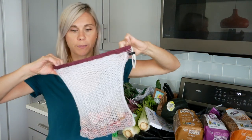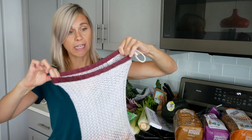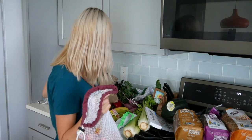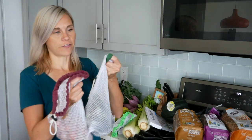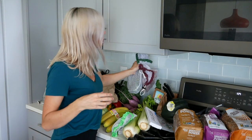So these are an Amazon purchase. I have linked them up below if you want to check out the ones that I'm using. Again, any brand will do. These ones have held up over the years, and I love they have different colors for the different toppings. So say you want to sort your items by that, but really super easy to do.